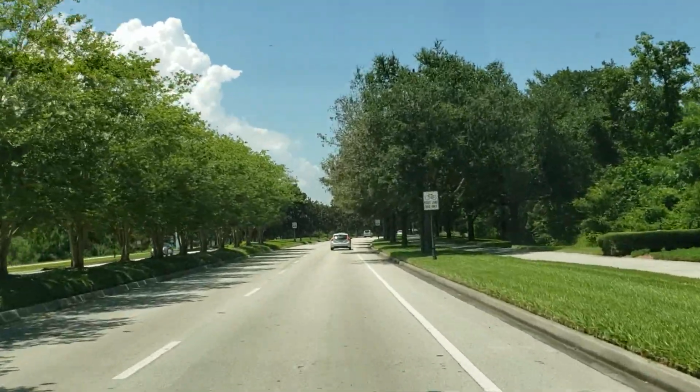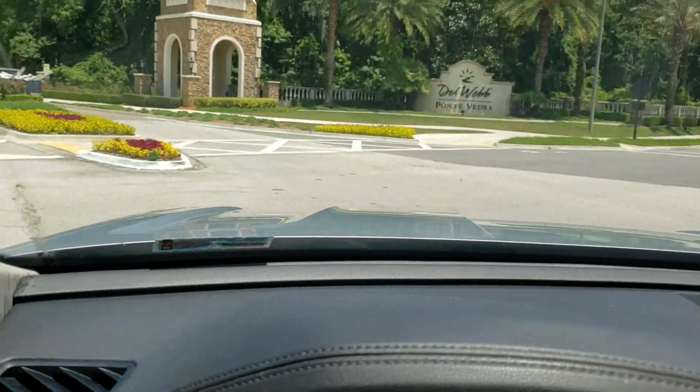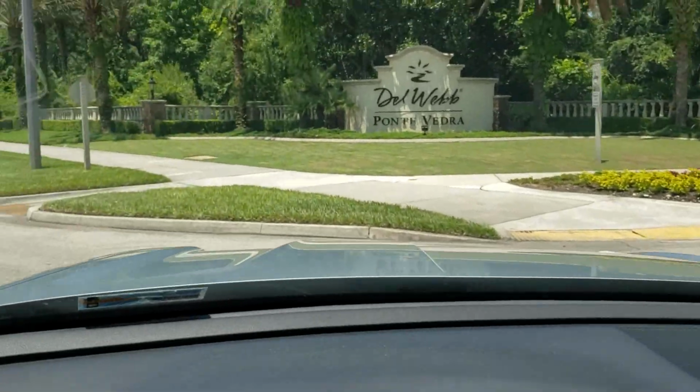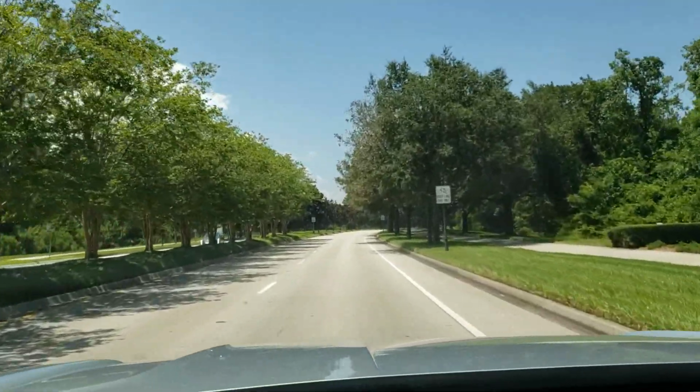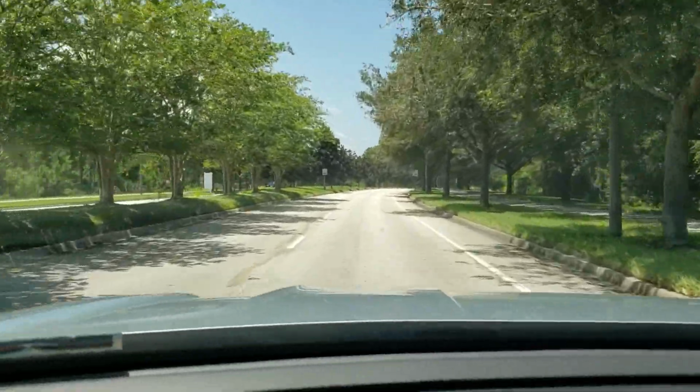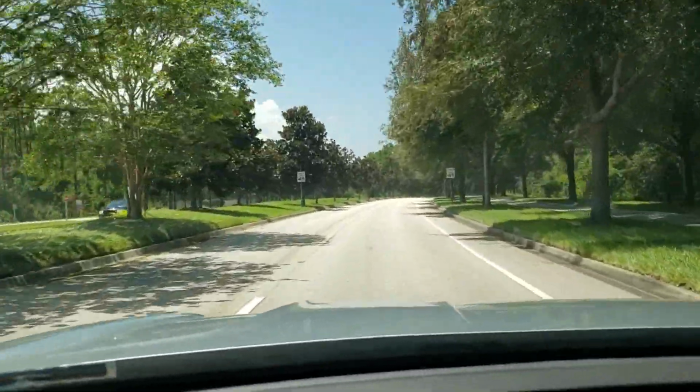All right, so my camera does not like the heat of the windshield, so I'm gonna have to do this a little bit on a handhold here quick. So continue. All right, continue.